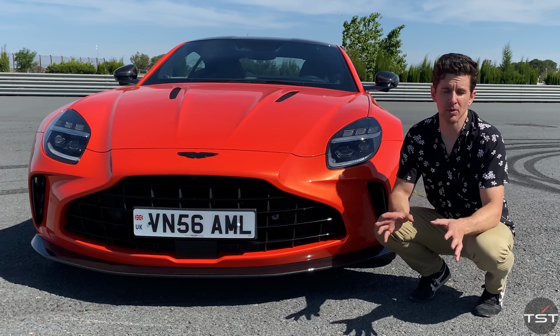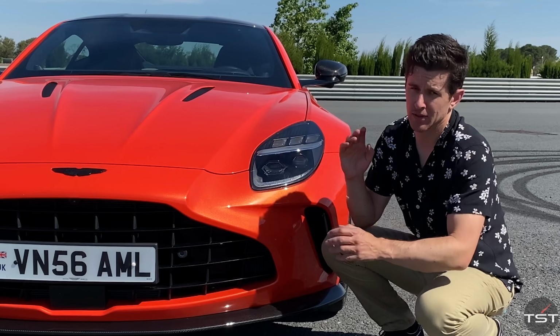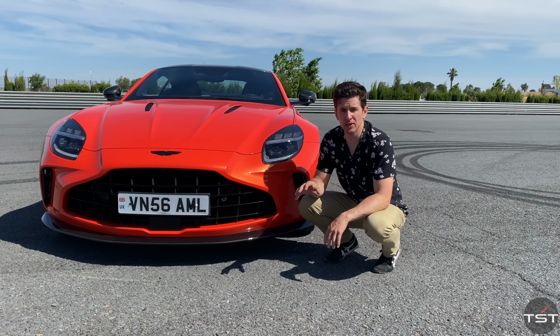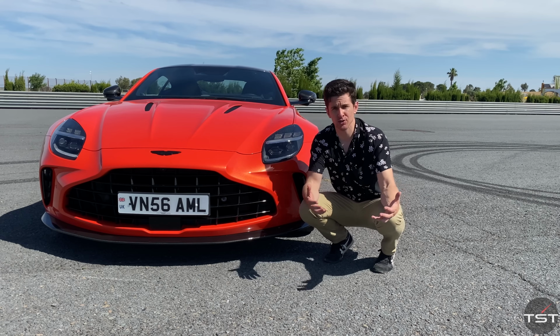Horsepower is easy to make these days. They practically sell turbos at those crunchy grocery stores next to the bulk oatmeal. You just scoop it into your car, bam, lots of horsepower. But if you want to compete with a company like Porsche, your car needs to be reliable, especially at a hot track like this one.